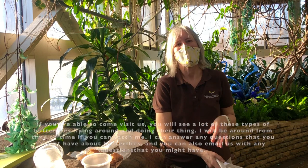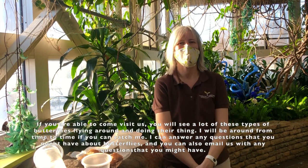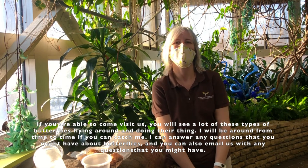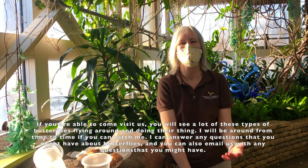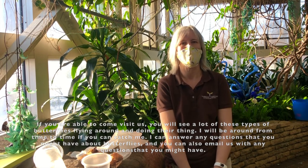If you are able to come visit us here at Franklin Park Conservatory, you will see a lot of these types of butterflies just flying around and doing their thing. I will be around from time to time if you can catch me. I'm happy to answer any questions that you might have about butterflies. And you can also email us with any questions that you might have.